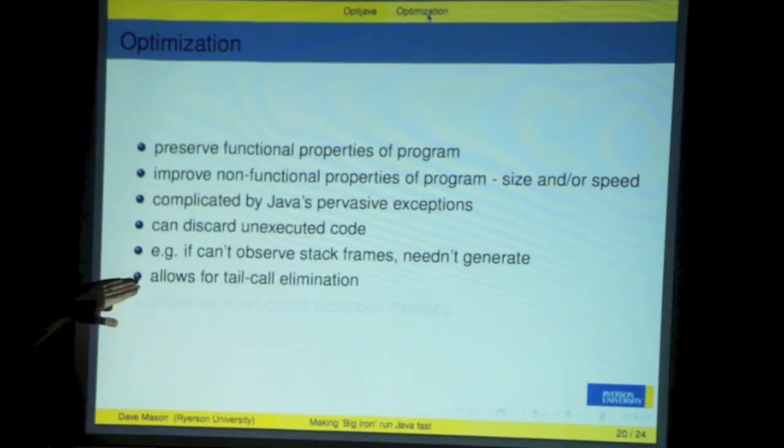This is where it gets a little tricky of whether that's observable or not. If I do tail call elimination, you could run your program with my compiler and you wouldn't get stack overflows where you would have gotten stack overflows before. Is that observable or not? I don't know. But I'm prepared to take the hit and say I'm going to do tail call elimination if I can.